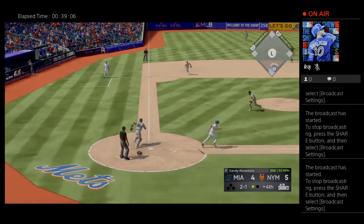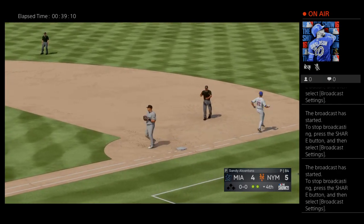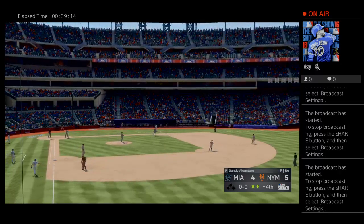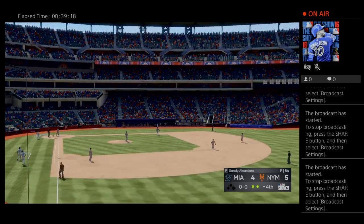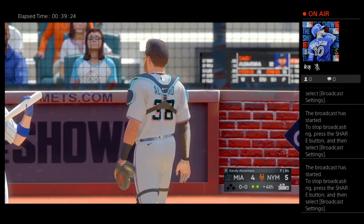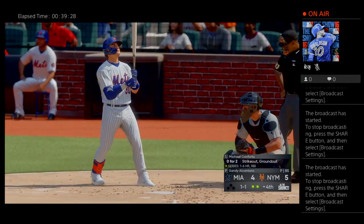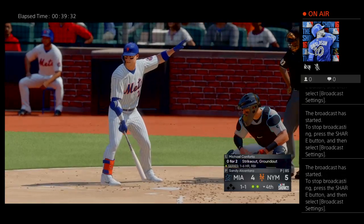Grounded weakly down the line toward third. And very quickly there, they're 2 gone to start the inning. The right fielder, number 30, Michael Conforto. Back to the top of the Mets order, digging in, Michael Conforto. He's 0 for 2 in the ballgame so far.